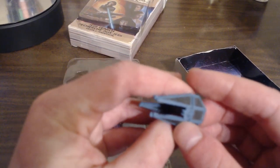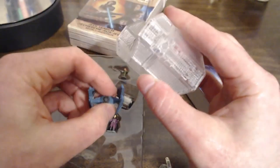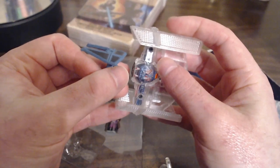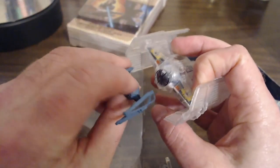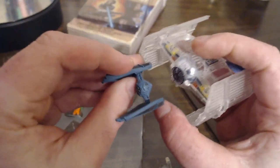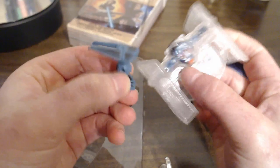So you can see that, and compare its design to the Advanced X1, not only because it has the TIE Bomber's solar panels, but also the regular ball cockpit and struts. You can compare it that way.